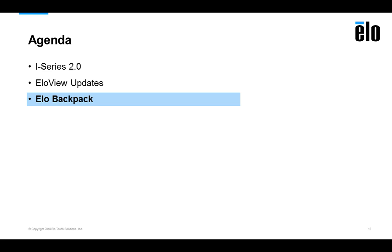unclaimed, if you will. So I think I'd like to understand the use case a little bit more. The kiosk mode has a couple of ways to address multiple use cases, but the way the product is architected today, if you are disconnected from EloView, the only way to do it is when you exit kiosk mode. And so it's a little difficult, I think, to achieve what the person is asking.